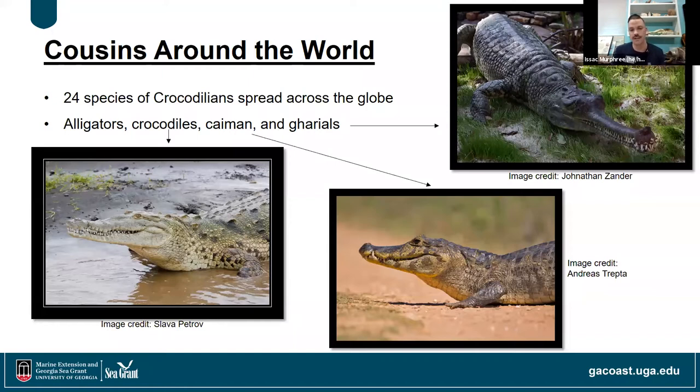Caiman are another type of crocodilian. This one on the bottom right here is called a Yacare caiman. It's found in Brazil and the watersheds of the Amazon River. And caiman are kind of distinguished because they've got gnarly teeth. They've got teeth going every which direction. So that's one of the characteristics. Usually you can tell a caiman from a crocodile or an alligator.